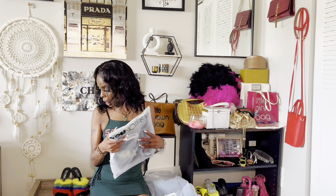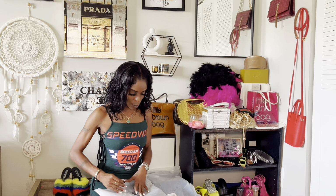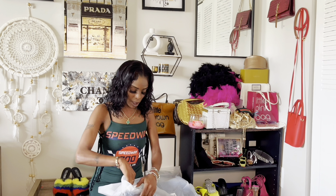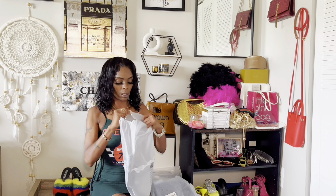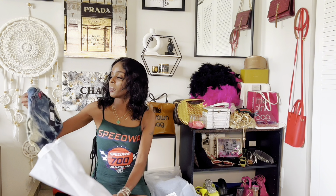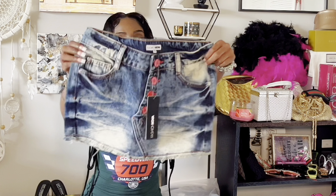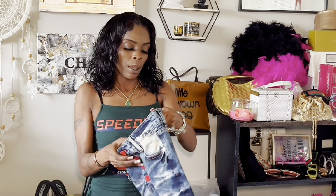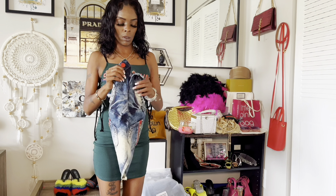So I got a couple more things I'm gonna show y'all. So I got this. This was their denim skirt. And I actually wanted to see how this fit, because I think this might be a little big. It was super cute. It was just a little denim skirt. It has some red buttons and red zipper detail on it. But I want to see how this fits me. This was the extra small.